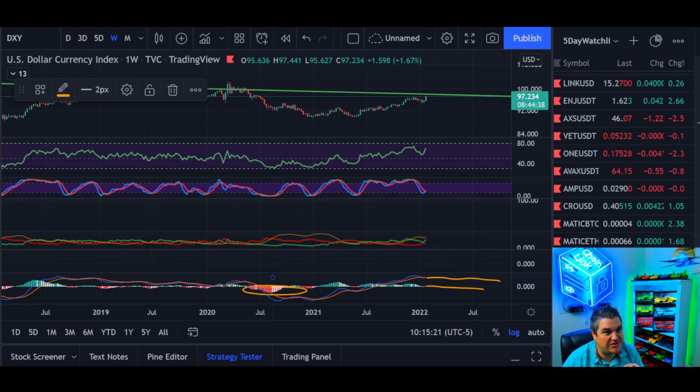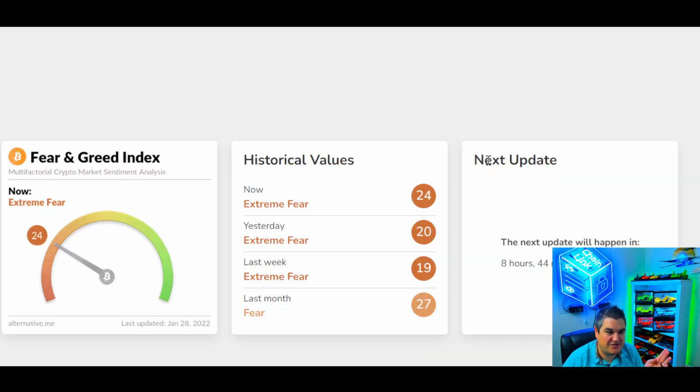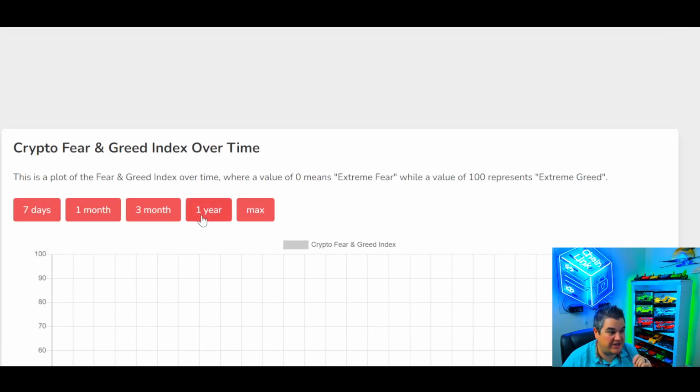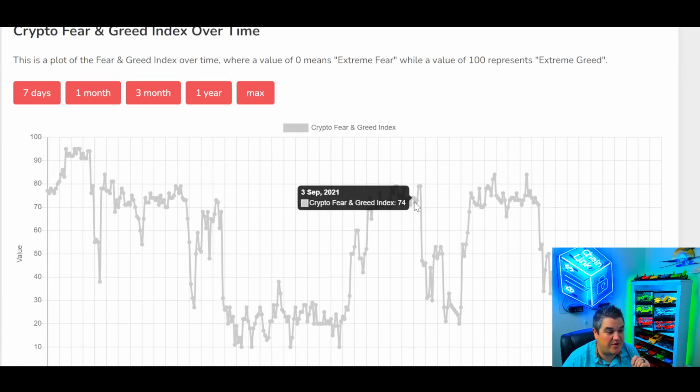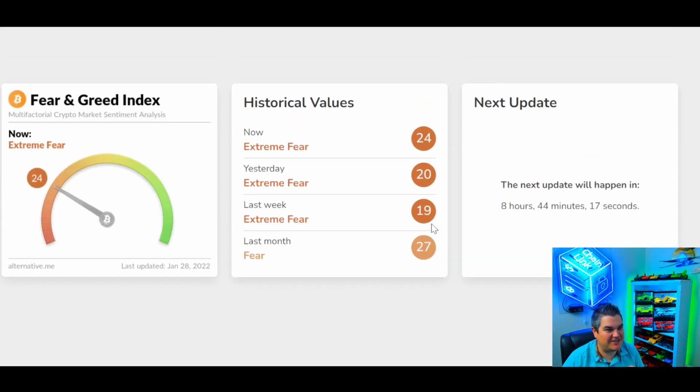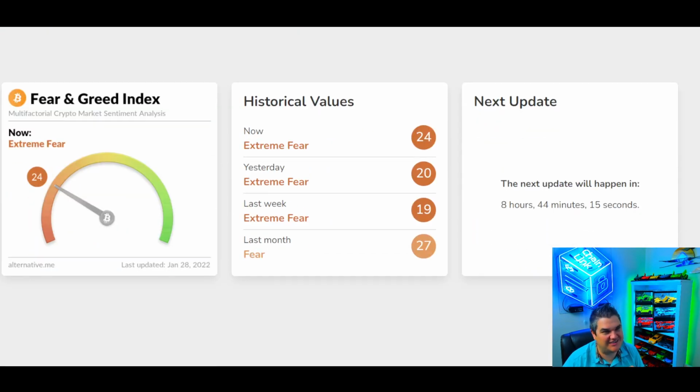So let's go check out our fear and greed index. We're still in extreme fear. We've been down here a hot minute, huh? We're approaching like one of the longest periods of time we've ever been down in extreme fear, or fear even. I mean, only met by back in this area. So we'll see if we can ever get out of here, or if we're just stuck in the mud forever. Not likely, right?